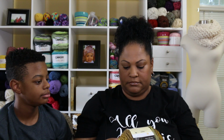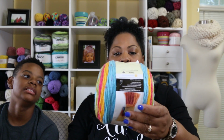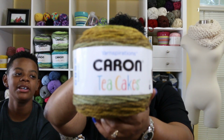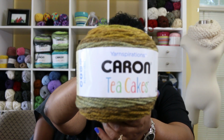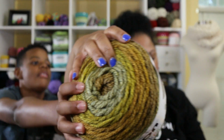I don't know where the naming comes from on their cakes, but this colorway is called Maple Matcha. Maple Matcha. And it's super bulky, and it's 80% acrylic and 20% wool. Whereas the Caron cake, it's also 80% acrylic and 20% wool. Okay. So anyway, I'm going to make a scarf with this. We'll keep you updated on how that works out. So yeah, I like the color. I think it'll be nice.